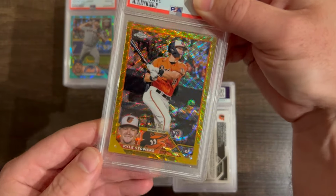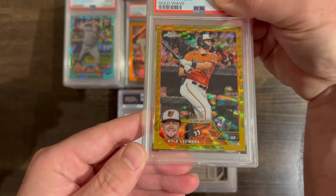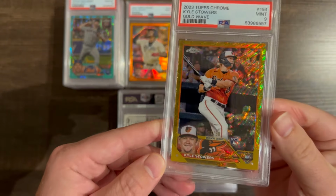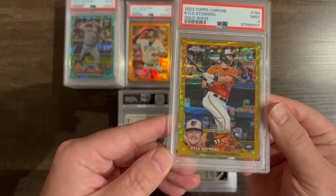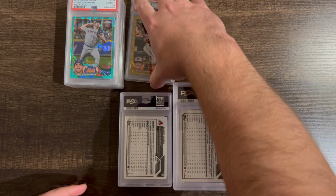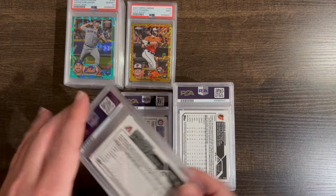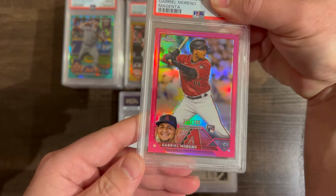Oh, okay, I thought this was bigger, but this guy's good too, he's an Oriole. Another 9, okay. Maybe another scratch as well. Gold. I feel like the shiny ones make it easier to see this. Actually, it's harder. With the waves, they're harder. So that's interesting. That one got a 9. It's been a while since I sent these in, so I don't remember which got 9s, which got 10s, which got 8s, whatever. But hopefully more 10s.